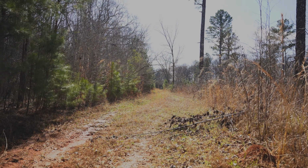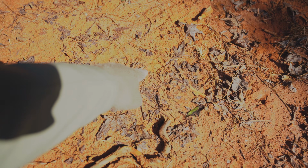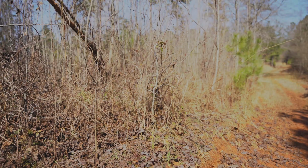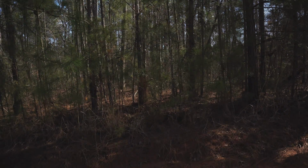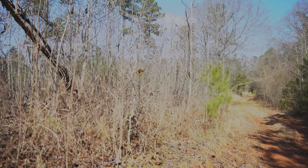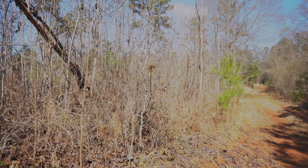All right, we're probably 100 yards off of that opening where the road meets the gas line that I just showed you. And right here, it may be hard to see in the camera, but there's fresh coyote tracks from last night. I even got a pretty good sized cat track right there. So this just further confirms that they're traveling this road. And again, we've got cutover here, and we've got more mature timber here. This is a great edge for these coyotes to walk, maybe wind a rodent or a rabbit over there in that old cutover, and then be able to go hunt it.